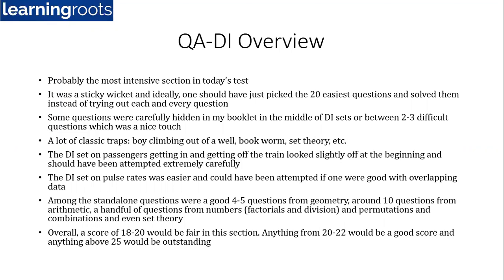So again, quant was a tad difficult, and in hindsight, the ideal approach should have been to select the 20 easiest questions. So that should have been the benchmark. So again, you cannot really select 20 questions at the start and then do those 20 questions, but probably you could have looked at an average of one question for every couple of questions, or 2 questions out of 4, something like that.